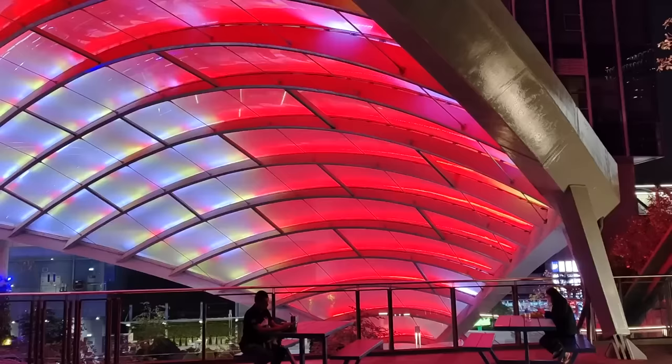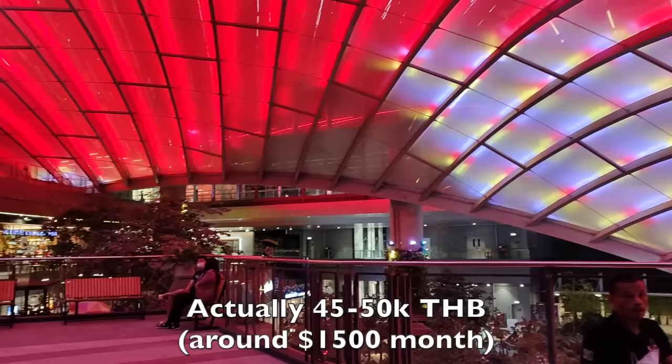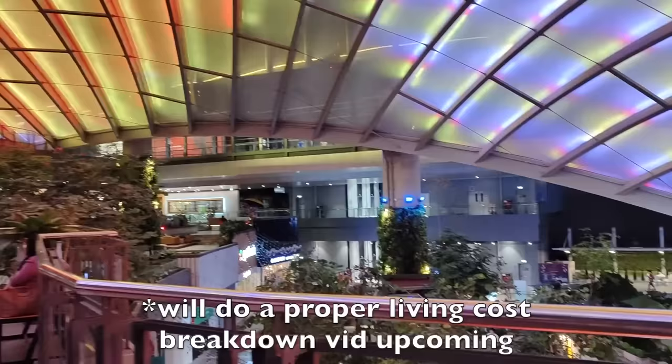Believe it or not, living here when I'm not on the road, in an average month, I spent about 40,000, 45,000 baht. Including rent, utilities, food, eating out. That's what I spent.